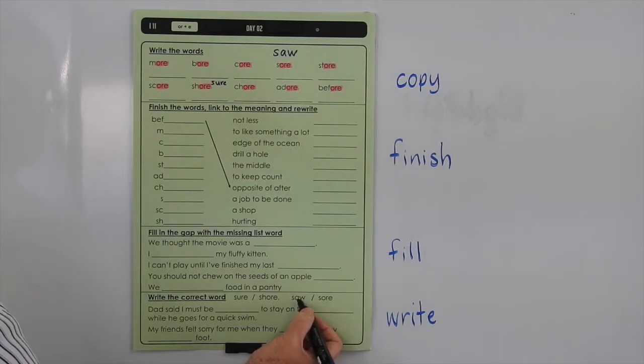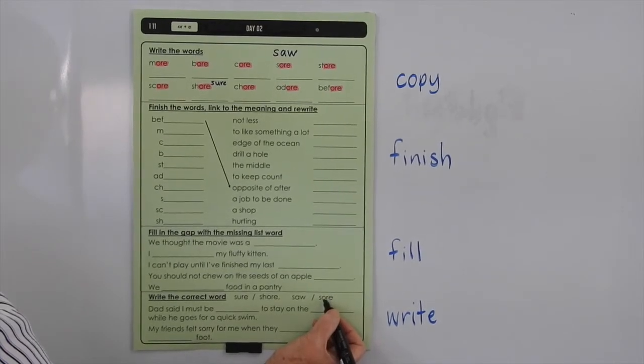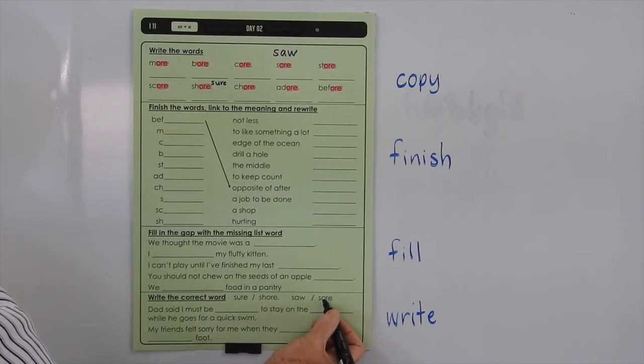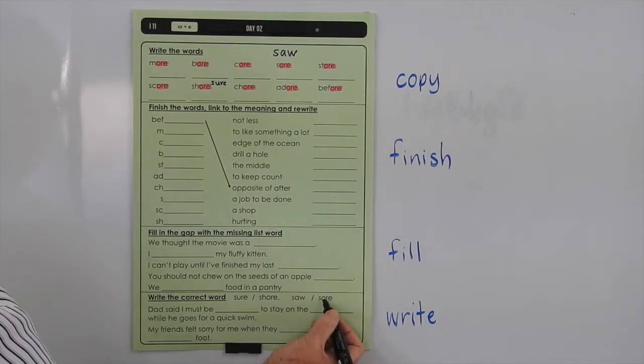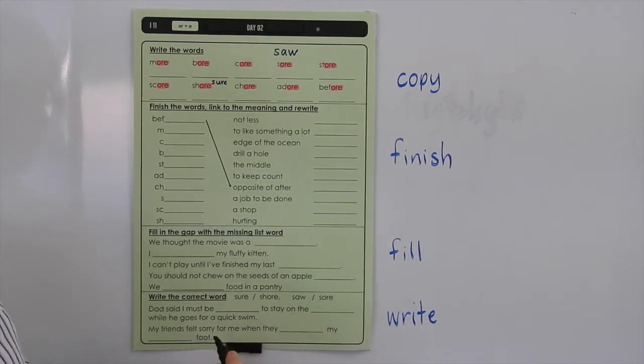This saw means where you see something with your eyes or you cut with a saw, and this sore means where you've got a cut on your leg or a wound, and it could be sore, it could be hurting you, and you could have a scab or a mark there to show that there's a sore there.